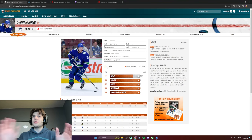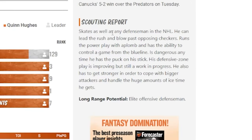How did I get to these numbers? Well, let's go through the scouting report. Skates as well as any defenseman in the NHL. He can lead the rush and blow past opposing checkers, runs the power play, has the ability to control the game from the blue line, dangerous when he has the puck on his stick. His defensive zone game is improving, still a work in progress, and he needs to get bigger and stronger.